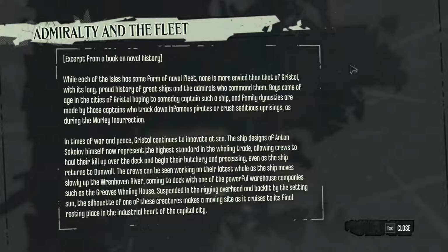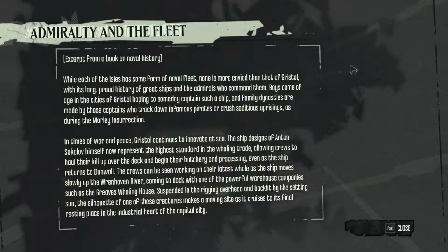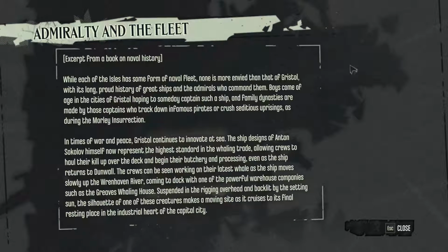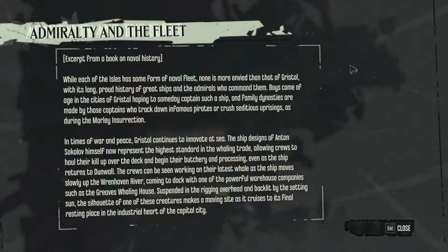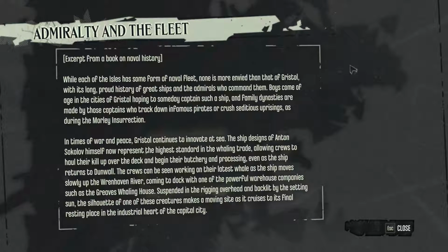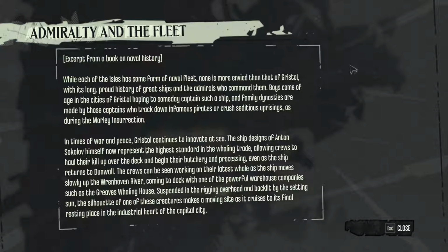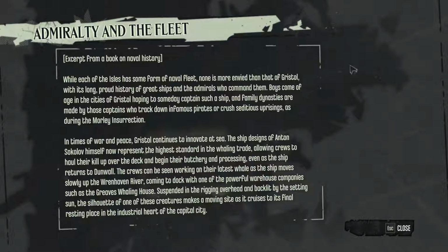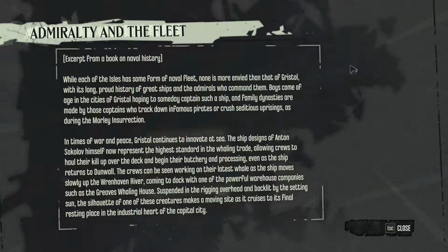Whatever. Himself now represent the highest standard in whaling trade, allowing crews to haul their kill up over the deck and begin the butchery and processing, even as the ship returns to Dunwall. The crews can be seen working on their latest whale as the ship moves slowly up the Wernhaven River, coming to the dock with one of the powerful warehouse companies, such as the Greaves Whaling House, suspended in the rigging overhead and backlit by the setting sun. The silhouette of one of these creatures makes a moving sight as it cruises to its final resting place in the industrial heart of the capital city.